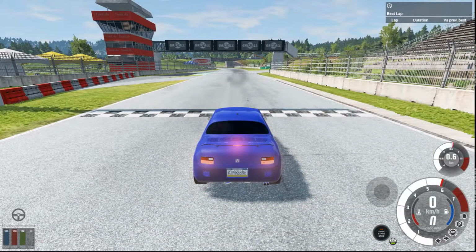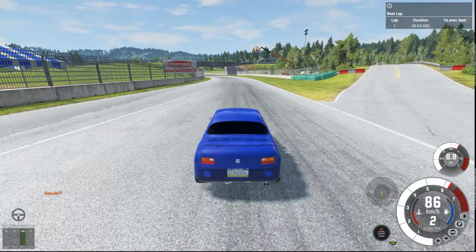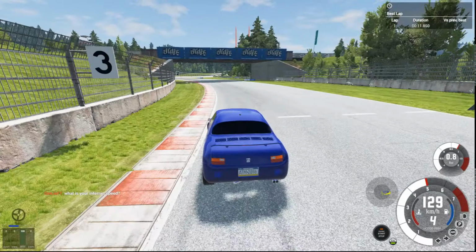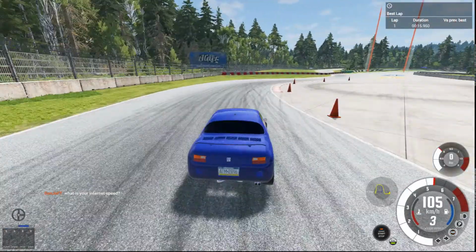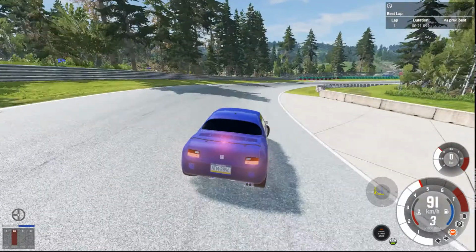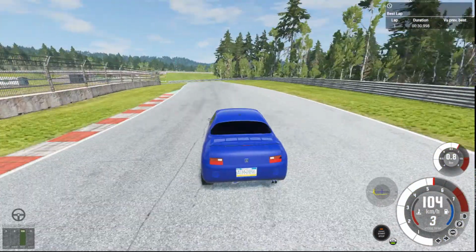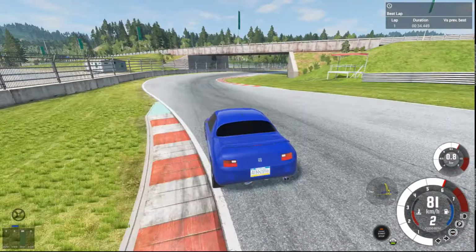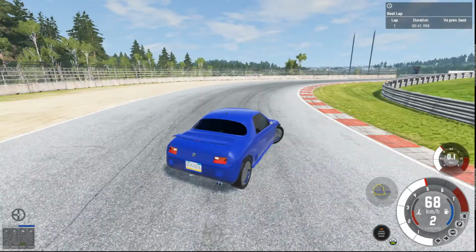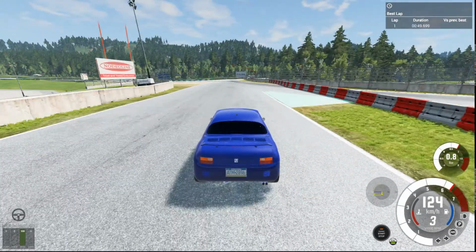Let's do that again. This thing actually bogged down off the line because it's got just so much grip thanks to mid-engine all-wheel drive. Absolutely no problem through that chicane there. A little bit sideways there, but it helped get the car turned in. I think this is going to be pretty quick.